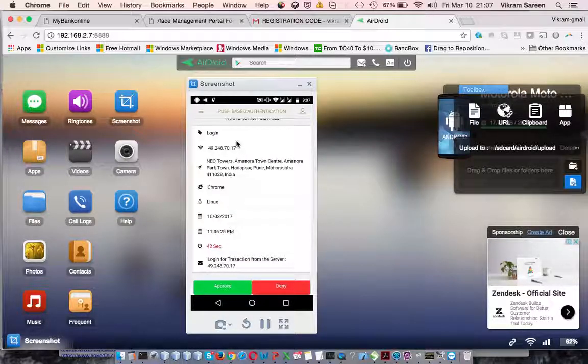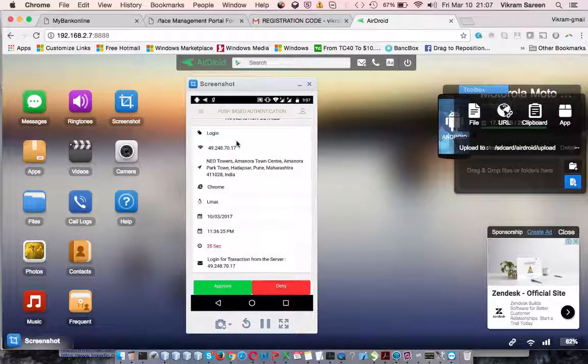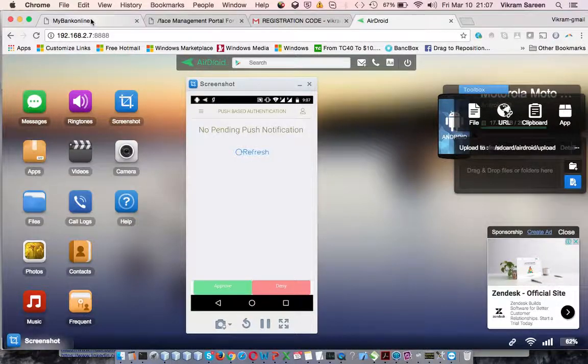Also I'm trying to do the transaction from which particular IP. So it's giving me all these details. So within 30 or 35 seconds, I have to respond back saying whether I accept this login or I don't accept this login. So let me go ahead and accept this login. As soon as I've done that, you would see over here that my page will automatically check with the server, and because I have said yes, I am allowed to log in. So that was a very quick demonstration of how push works.